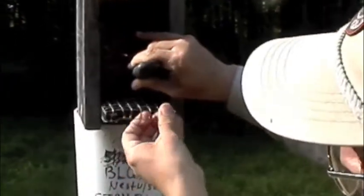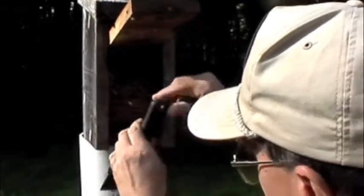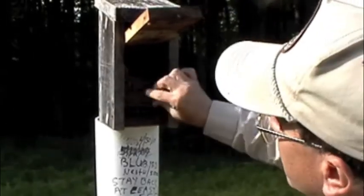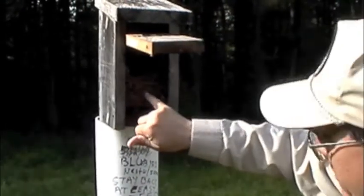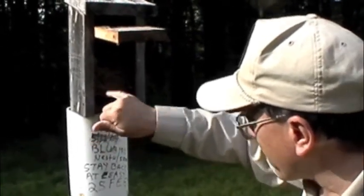And as a precaution, we then put this little platform of hardware cloth underneath, so that if any blowflies lay their eggs in there, the maggots or eggs will fall through down to the bottom and then not be able to climb back up into the nesting material.